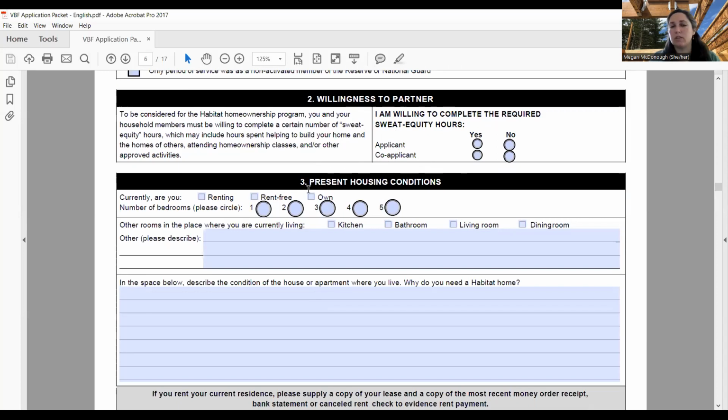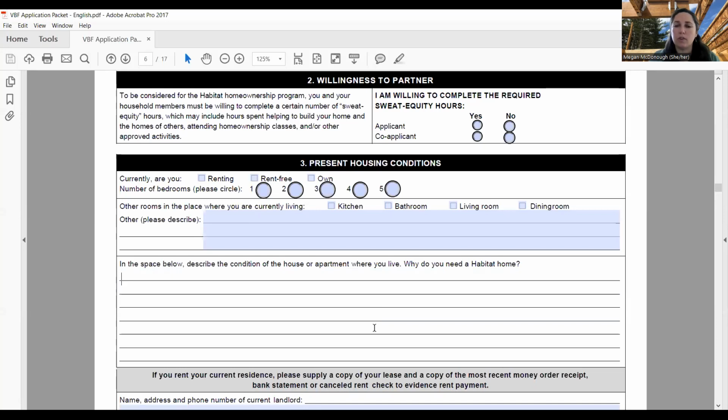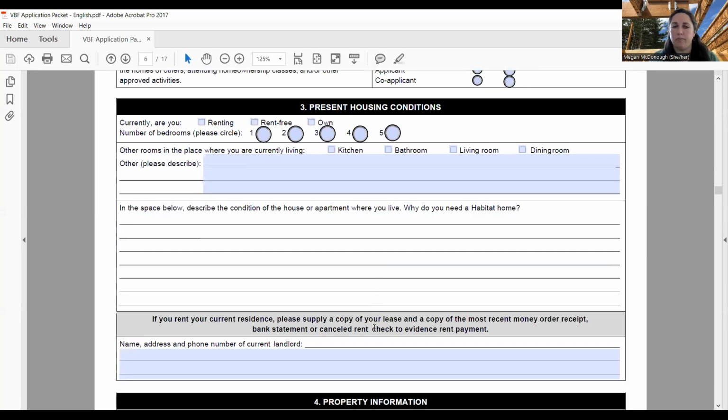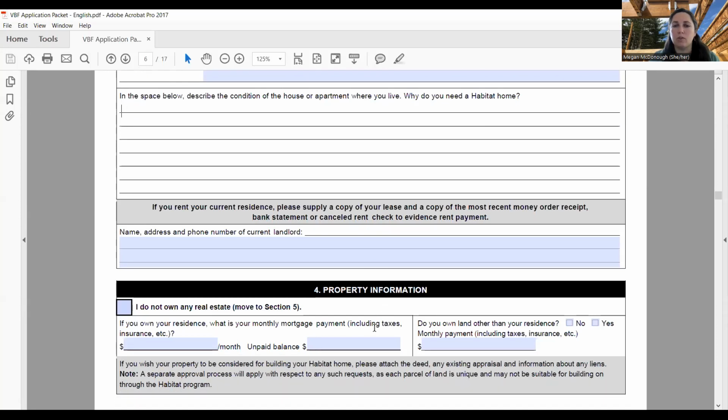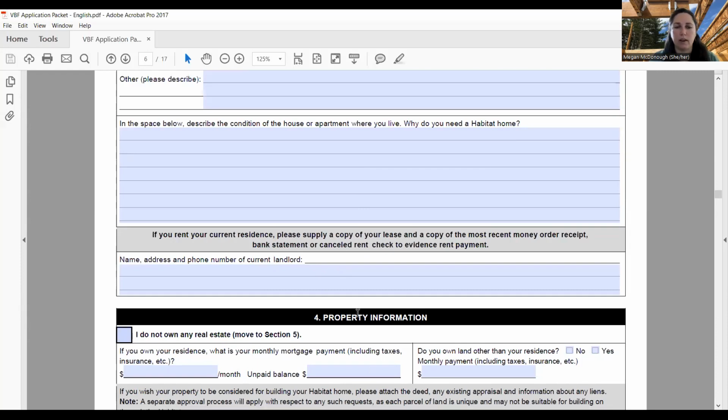We want you to tell us in section number 3 a little bit about where you live right now. So that's the present housing conditions. Are you renting? Do you own it? Is someone just letting you stay there rent free? Describe a little bit about where it is you live now and why you need a Habitat home. We also want to get a copy of your lease. And we're not going to reach out to your landlord without your permission, but if you can provide the information about your landlord here, then if we need to verify rent payments, we can do that later.